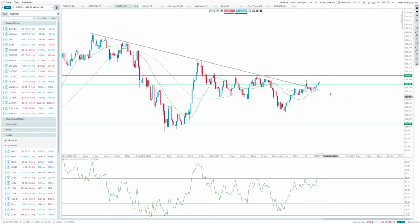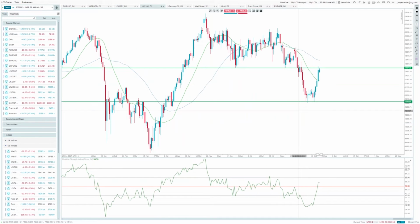Moving through to indices, obviously the FTSE was really struggling just a week or so ago. Into the beginning week of September, we really saw prices come off quite heavily, but obviously it's been this tanking of the pound and all the Brexit uncertainty last week that helped quite a big rally off the lows. So no particular justification for why 7230 held, rather.